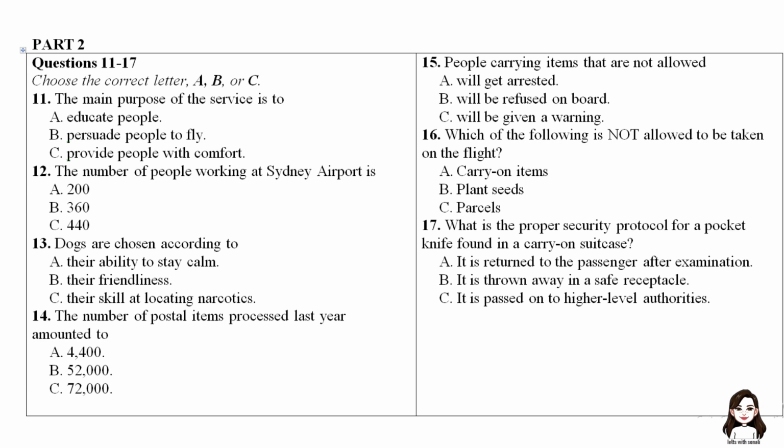Can anyone guess how many people work at Sydney Airport? We have 200 alone working in Terminal 2, so can you guess how many in the whole airport? I heard someone say 360. That's getting closer. What? Did someone say 2,000? That's way too high. Sydney Airport actually employs 440 people. A lot, right? And about half of those employees work in security-related matters.